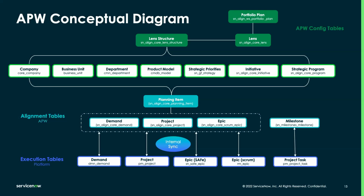That's your lens structure. Within the lens structure, you are using tables that are aligned to CMDB. Okay, so you'll see some of these tables right there. And those are going to be, and somebody asked, and I'll put it in quotes, the common tables. We do not make replicas of these tables. They're the same department table that you're already using. Okay, these link into your planning items, and this is where the special sauce happens within Alignment Planner Workspace, is that we bring together demands, projects, and epics into this planning item table so that we're able to visualize all work on that Alignment Planner Workspace.